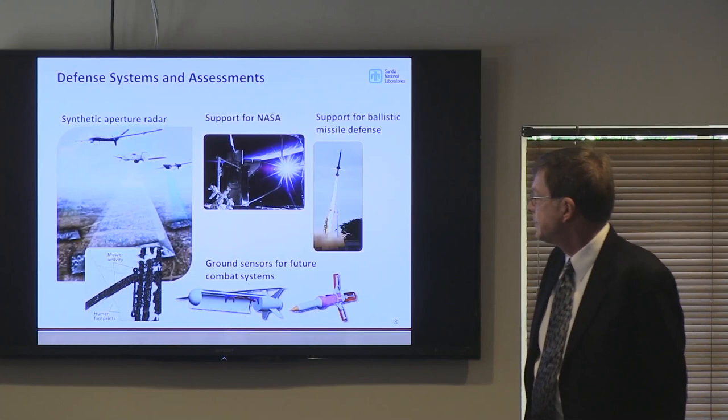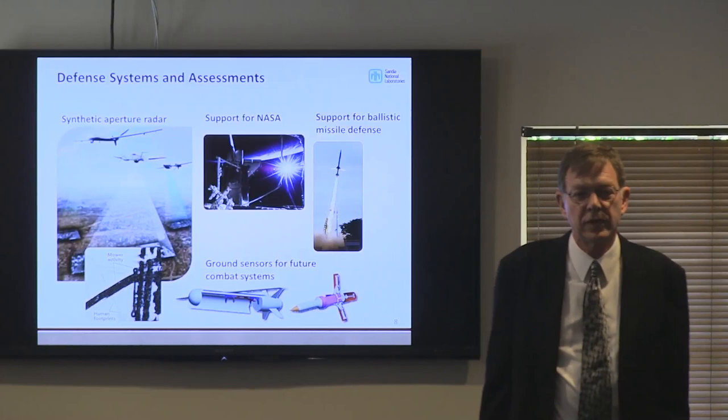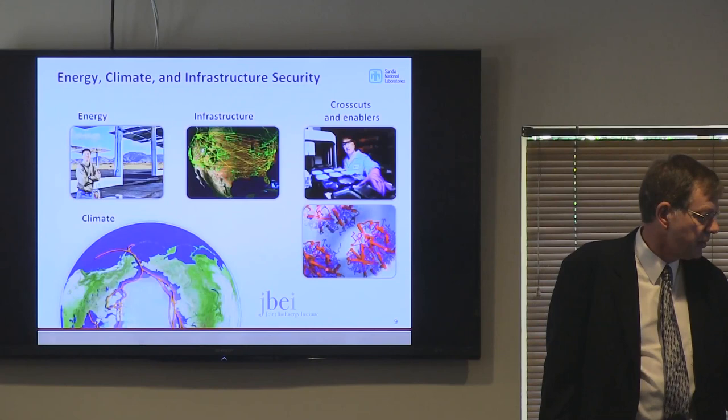We do work in support of other missions, sending out sensors, doing test flights of missiles to test missile defense technologies and so forth. So a number of work areas like that as part of the defense missions.